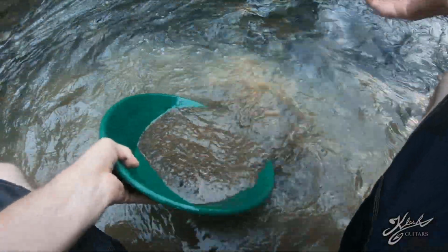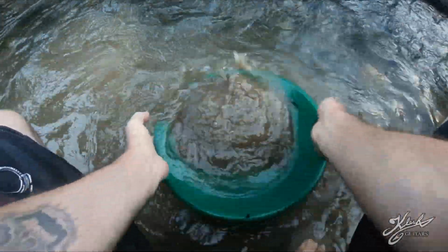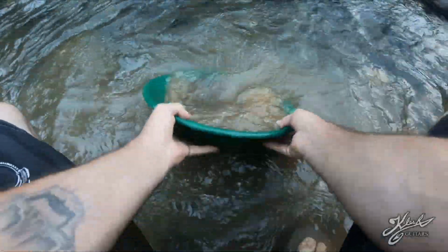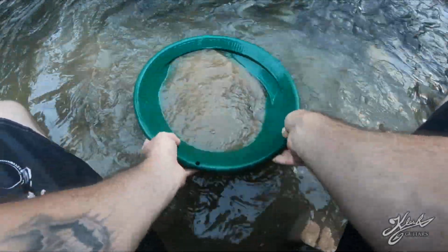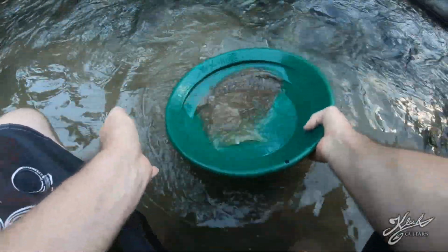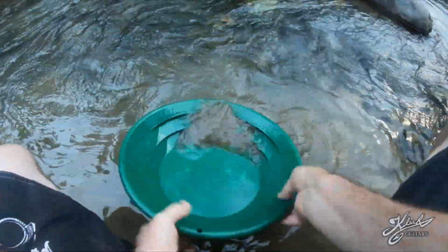And this is pan number 2. This is awesome out here. I can hear the tree frogs chirping. There's lizards everywhere. You know what? There's no mosquitoes out here. I haven't had any problems with mosquitoes. I thought I was going to be eaten alive. I even brought bug spray and everything with me, and I normally don't bring that anywhere.